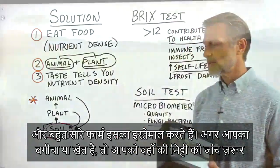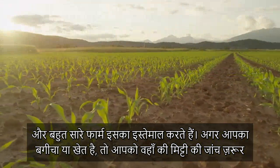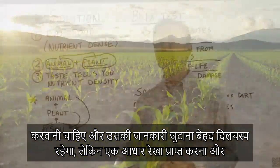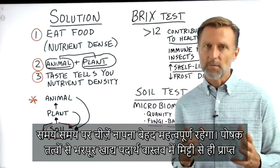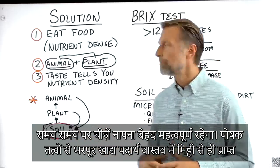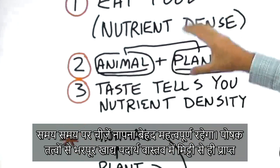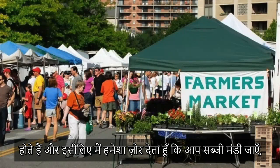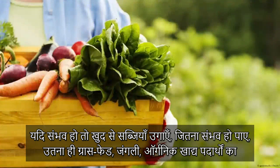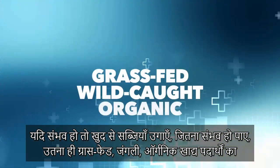And a lot of farms use it. If you have a garden or a farm, or you just want to test your grass in the backyard, I think you'd be very interested in what you find. But it's important to get a baseline and to measure things over time. Nutrient-dense foods really come from the soil. And so this is why I always emphasize going to the farmer's market, growing your own food if possible, and definitely doing grass-fed, wild-caught, or organic as much as possible.